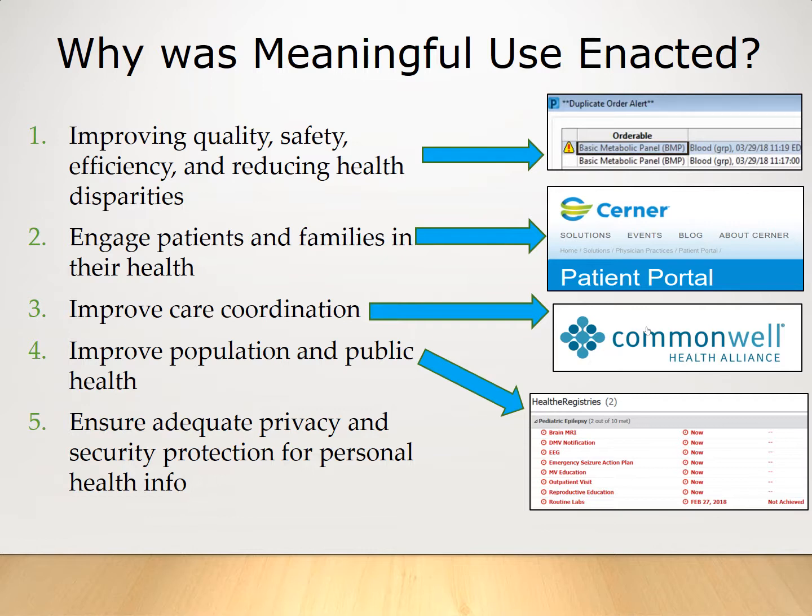Fourth, population and public health benefit significantly from EHR adoption. Better aggregation and analysis of patient information contributes to improved decision-making and helps ensure patients get the right treatment at the right time to manage their conditions. Lastly, these systems are intended to facilitate privacy and security of patient information. As we know, healthcare data is highly sensitive and breaches are a constant risk, so restricting access to data and creating cultures of security have gotten a lot of focus since meaningful use was implemented.